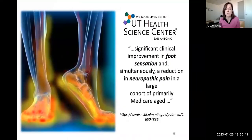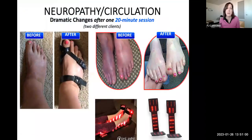Then there's a lot of research on neuropathy. This is out of the University of Texas and the National Institutes of Health, talking about how light therapy provided significant clinical improvement in foot sensation and simultaneously a reduction in neuropathic pain. Lots and lots of great results for neuropathy.